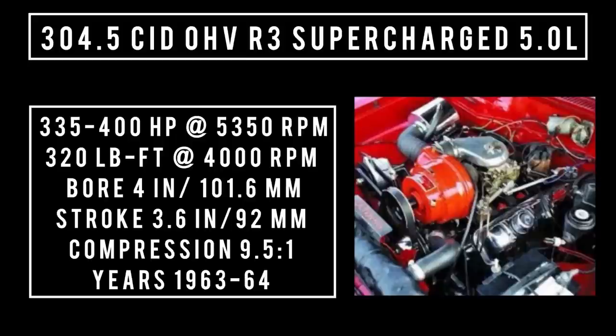304.5 cubic inch displacement R3 supercharged V8, 5 liters. It's good for anywhere between 335 horsepower. Some sources say this engine could make up to 400 horsepower at 5350 RPM, 320 pound-feet of torque at 4000 RPM, with a bore of 3.65 inches and a stroke of 3.6 inches. If that's wrong, please correct me in the comment section below. There's tons of conflicting information about the R3, R4, and R5.